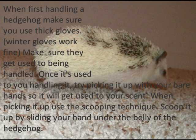When first handling a hedgehog, make sure you use thick gloves. Winter gloves work well. Make sure they get used to being handled. Once it's used to being handled, try picking it up with your bare hands so it will get used to your scent. When picking it up, use the scooping technique. Scoop it up by sliding your hand under the belly of the hedgehog.